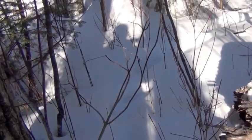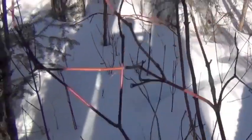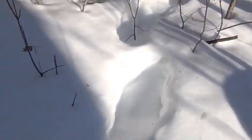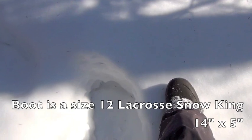You want to go back and I'll wait in here? I want to see where it leads. I think it must be going somewhere. Let's see. Oh man, look at that. Look at that toe print. Who is out here? That's what it is.